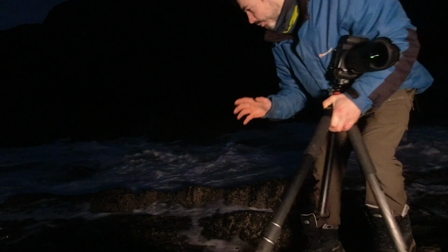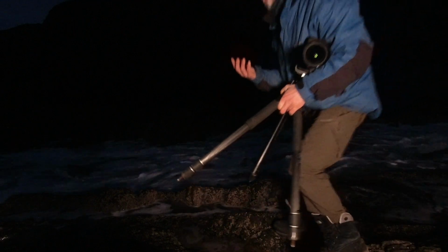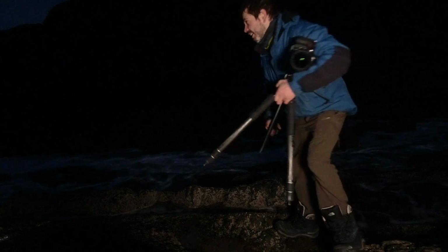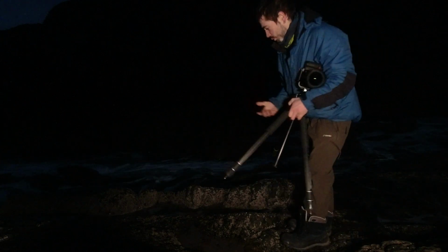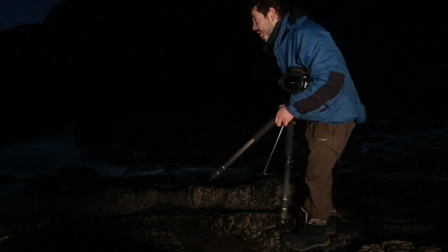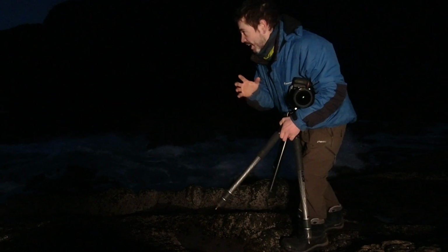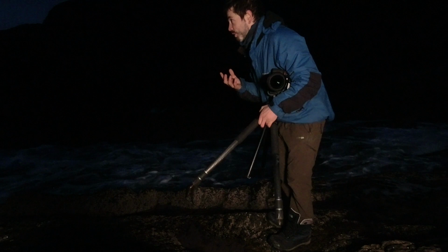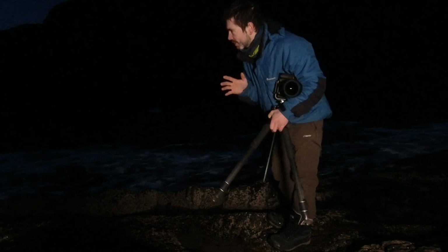So this shot, as you can probably see it out there, the water is starting to get pretty high, to be honest. It's starting to get pretty high, and it looks wild, it looks amazing. And what I'm trying to do is get close enough to the water to be able to capture that awesomeness, but hopefully not get wet.